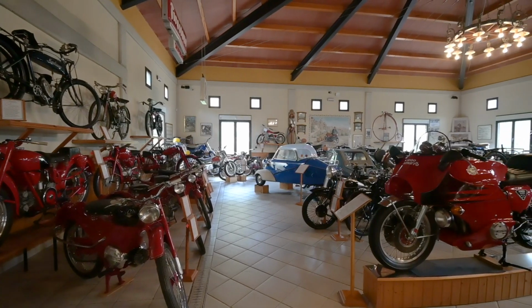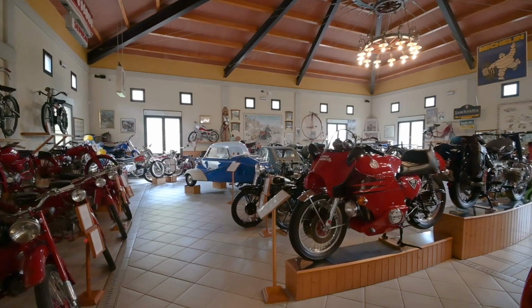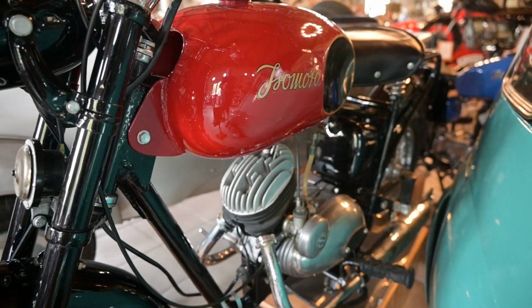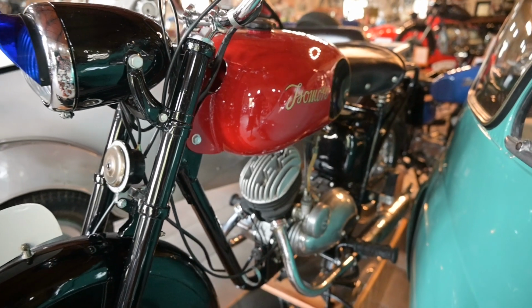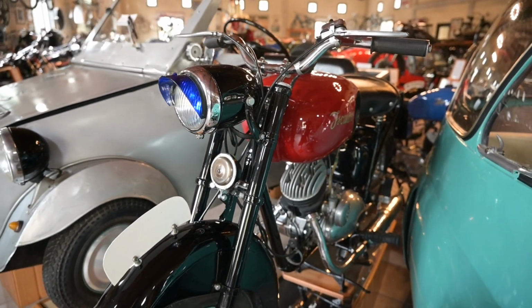I'm going to ignore the vast majority of the wonderful machines on display here. Maybe I'll find an excuse to show some of them in the future, but in the meantime, I'm selfishly just going to blitz through a few of the exhibits that really appeal to me.